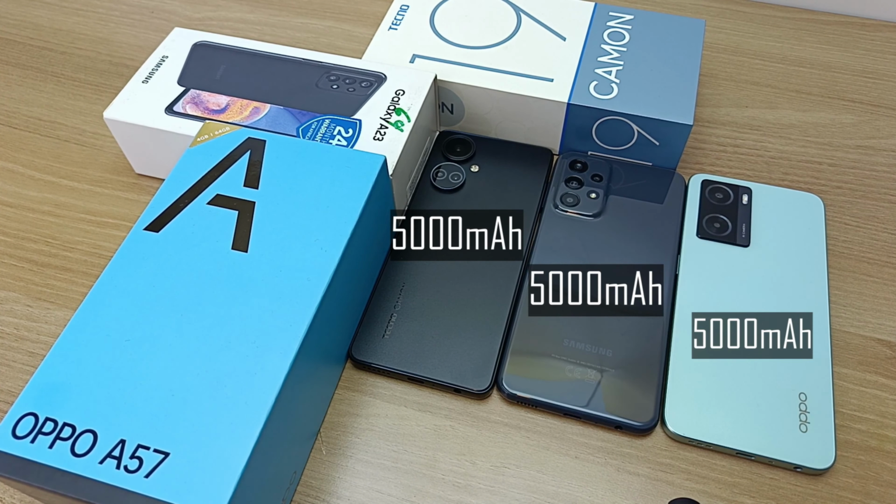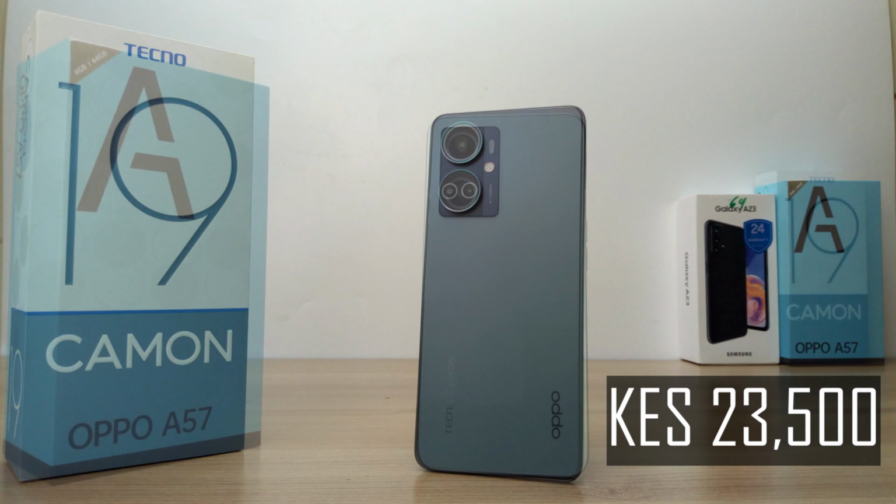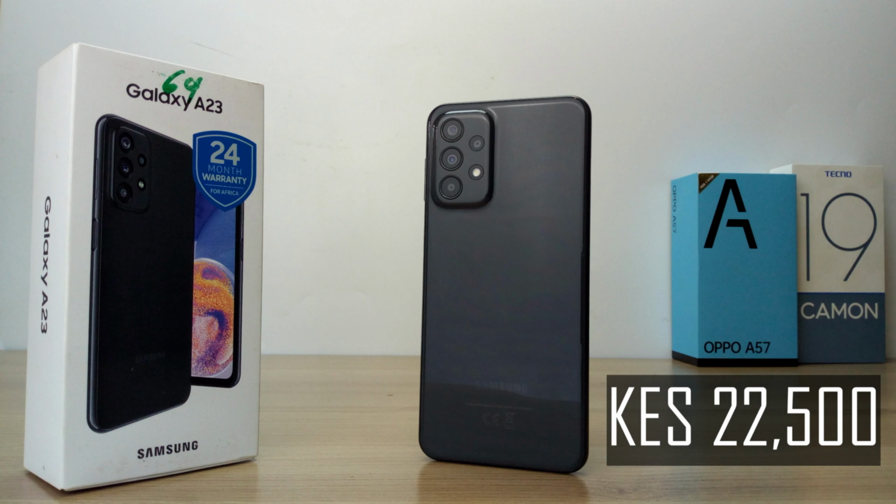As far as the prices go, the Tecno Camon 19 and OPPO A57 go for the same price of 23,500 Kenya shillings, while the Galaxy A23 is the cheapest of the three, going for 22,500 Kenya shillings.